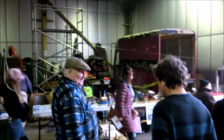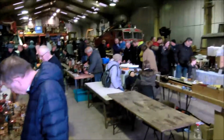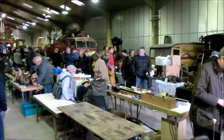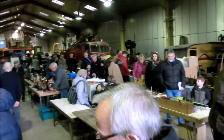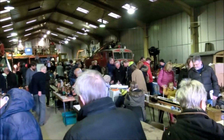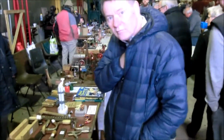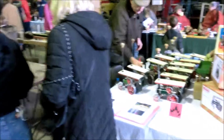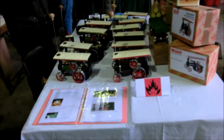Here we have the big shed. I've had to wait till 4:15 before there's actually been a sort of space to fit in here for me to take any photographs, and it's still heaving. I had problems getting down the other side. So we've got all of the usual stuff from Bob Bliss, which looks absolutely fantastic. And here we have our good friend Crouch's rather fantastic collection.